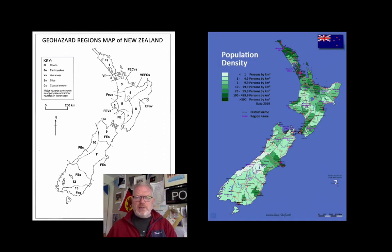If we look at a population density map for New Zealand, you can see that population is densest on the North Island. There are a couple of major cities in the south, Christchurch, Dunedin, but it's the North Island, particularly around the Wellington area, and most of all around Auckland, and to an extent then upper Northland as well. But we can see there are some hazards that affect these areas. Label up your map to show where most people live. Perhaps use an atlas to help you with this.